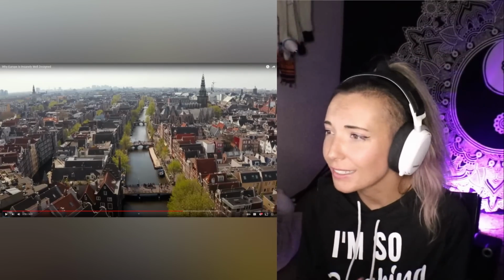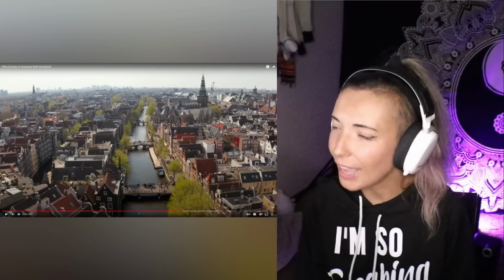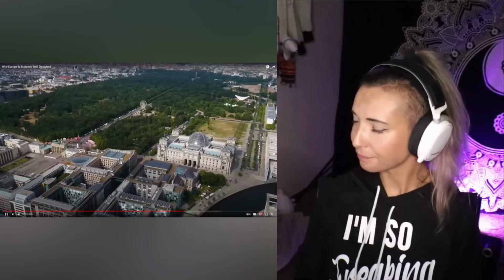More efficient, more connected, and look how beautiful it is. It is absolutely gorgeous. Woo. And better for the environment.